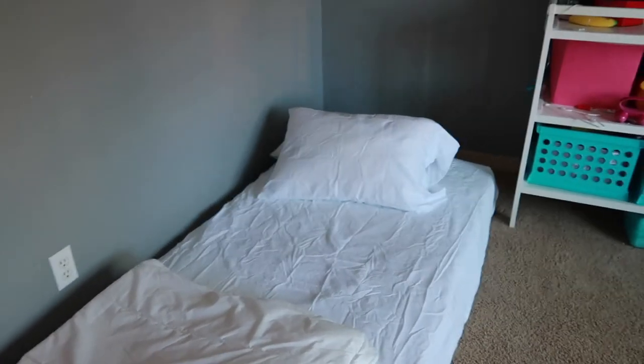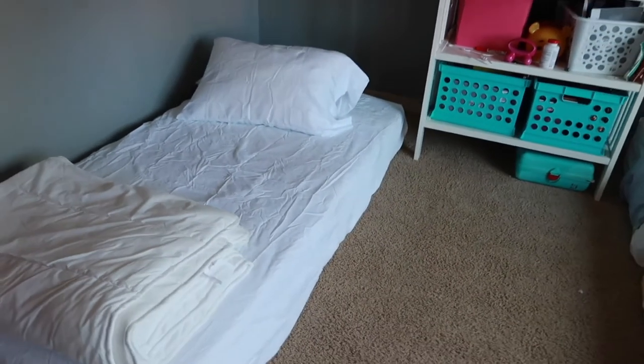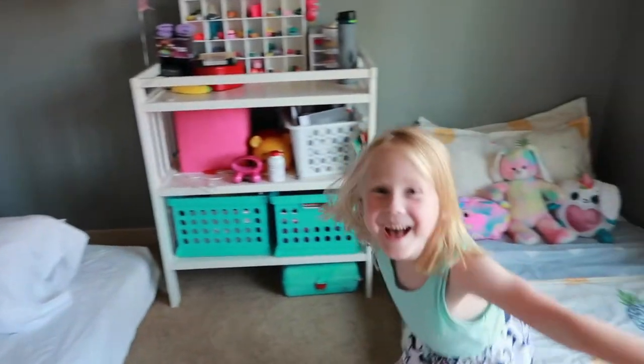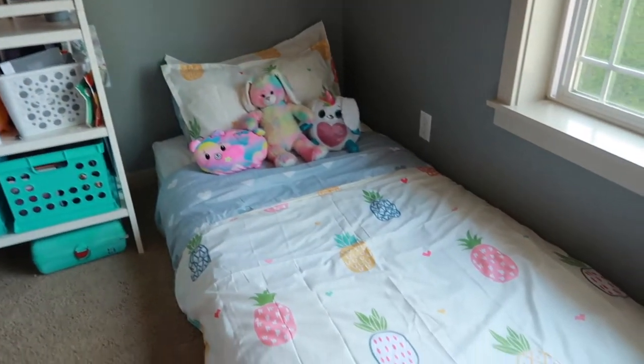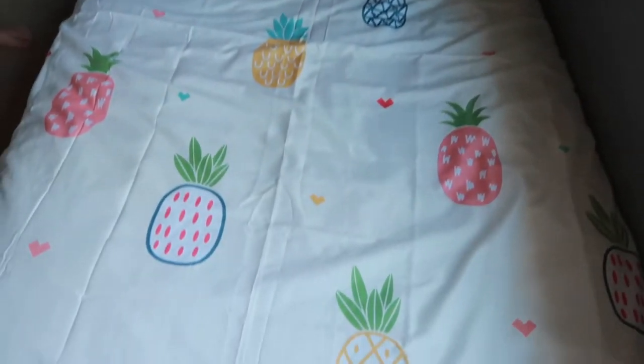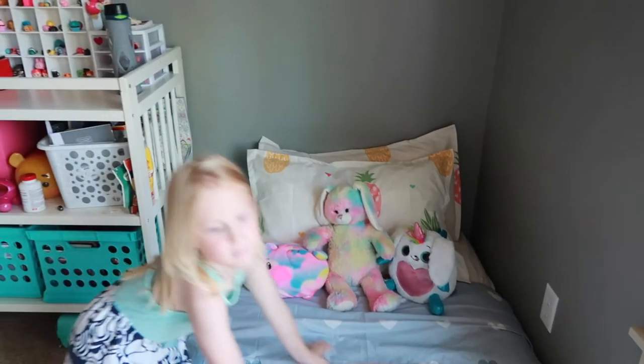All right, Chelsea's kind of annoyed that hers isn't here yet, but we've got her sheets on it and one of the pillowcases. And Ashley, you guys, look how stinking cute. The OCD in me kind of wants to iron it, but it'll be okay, I think, by the time we actually get the beds here. Do you love it?